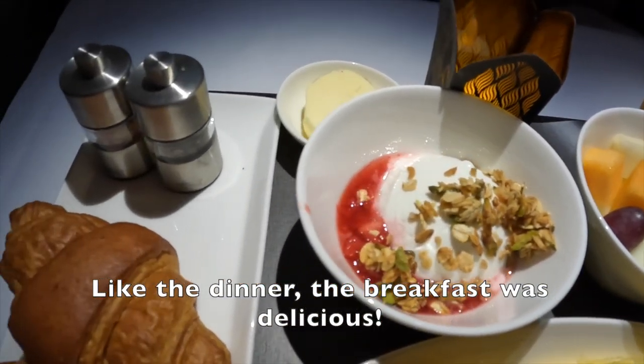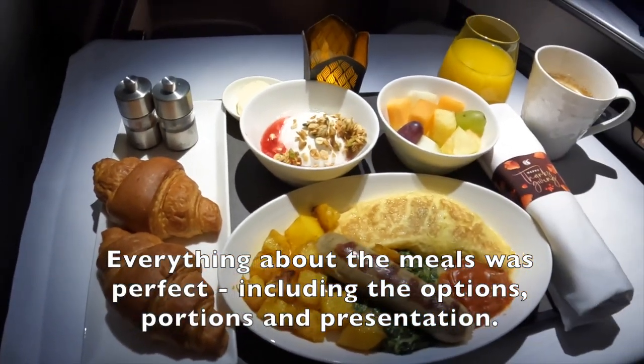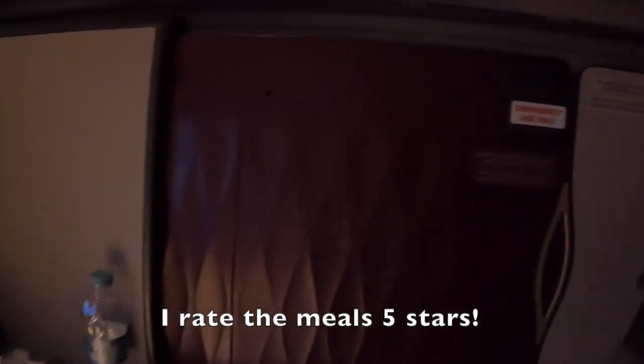Like the dinner, the breakfast was delicious. Everything about the meals was perfect, including the options, portions, and presentation. I rate the meals 5 stars.